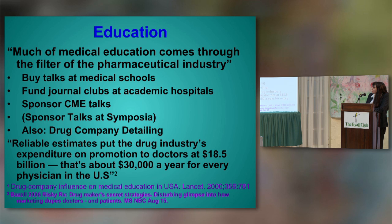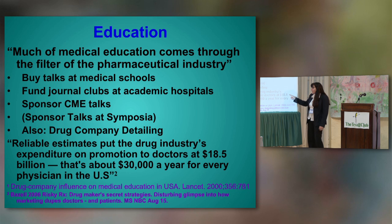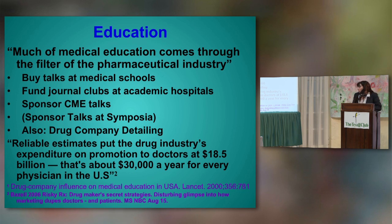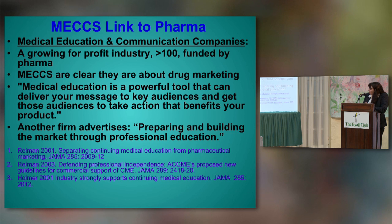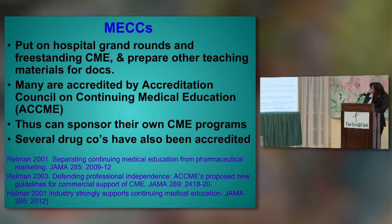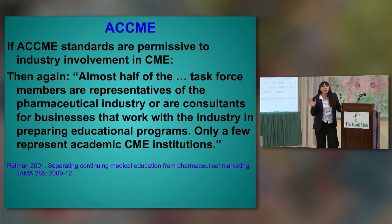Education, much of medical education comes through the filter of the pharmaceutical industry. Reliable estimates put industry's expenditure on promotion to doctors at $18.5 billion, about $30,000 a year per physician in the United States. And that fraction of education had been growing. Let me just skip this. ACCME standards, which allow these MECs that are purely funded by industry to actually make their own curriculum.